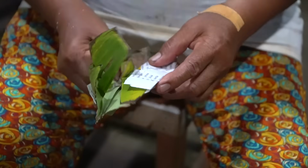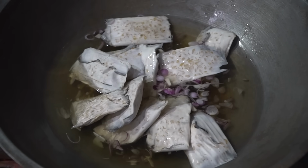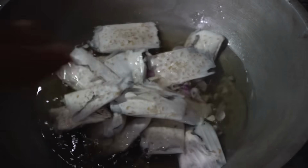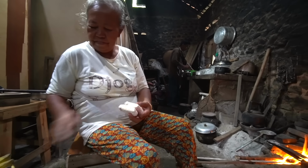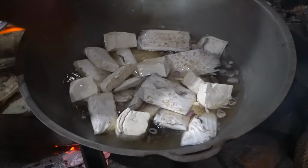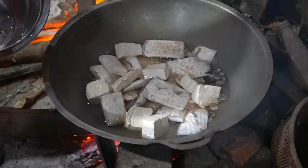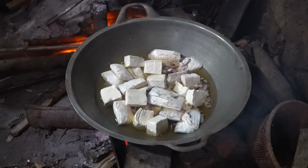The next dish is gonna take a little bit longer, so we're gonna start it now. It's tempeh and tofu that we're going to be braising for about an hour or longer. The base of this dish consists of garlic, onions, and quite a lot of palm sugar. And we're gonna put the tempeh and the tofu right into that mixture with a little bit of water. And this is a very classic, traditional Jogja style dish.